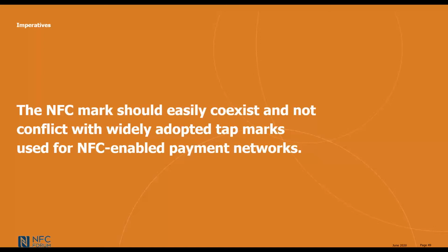That being said, there are a number of challenges to keep in mind here. Certainly the payment scenarios, we wanted to be very aware of that. Those are unique use cases, and there's an ecosystem or ecosystems, depending on what country, that are pretty well established, and system marks that denote that payment interaction. So whatever we brought forward, we wanted to make sure was going to coexist with that and not conflict or confuse those particular scenarios. Next slide.